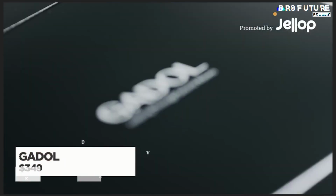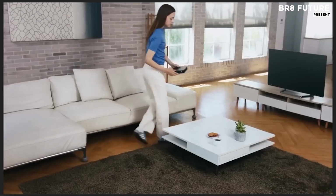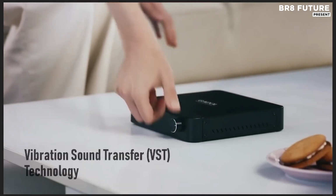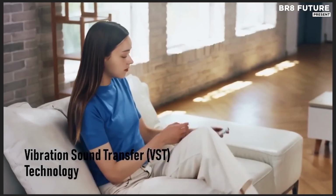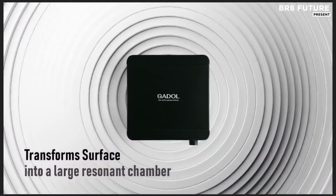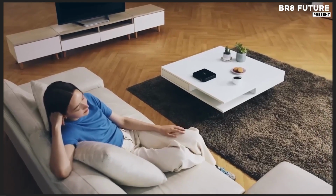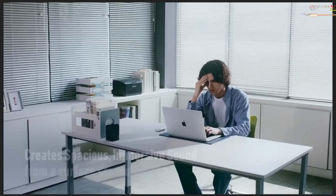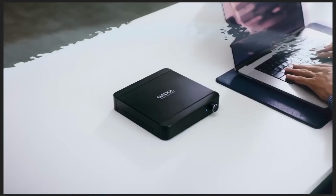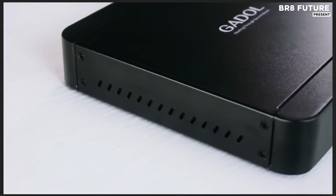Set your audio free with the power to transform everyday surfaces into rich, resonant speakers. Godal redefines what portable sound means, packing a full-range vibration speaker into one of the smallest footprints available. Rather than relying on traditional cones or drivers, Godal uses advanced vibration sound transfer technology, channeling sound waves through wood, glass, metal, or plastic to fill your space with immersive 360-degree audio.